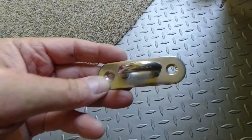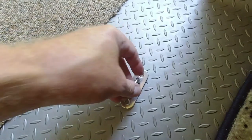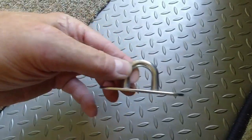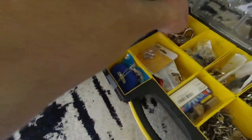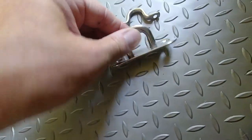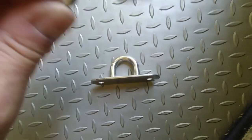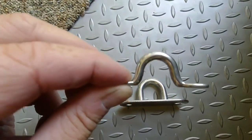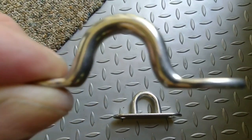So you can see, you know, two screws. These are really strong. I ordered, I've got like four of this exact one here. Very strong, very thick, heavy. And then I have some smaller ones. So you can see the difference in size between these. So these here are excellent for screwing to the wall, and then you can hook a bungee cord to it. Hook anything to it, really. So these are very handy, and I'm really glad I ordered them.